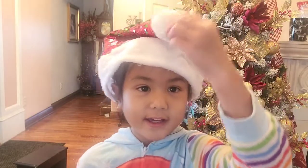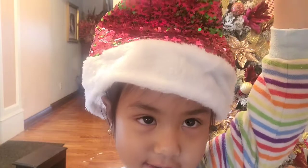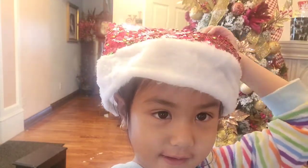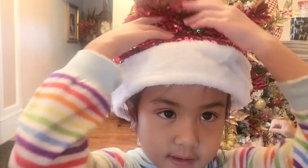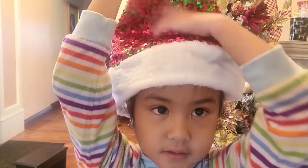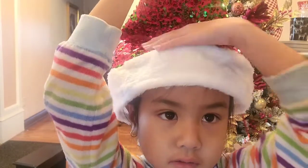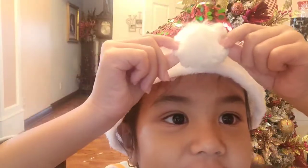This is my Christmas hat and it looks good. And I just put it like this. You can do this a little bit, like color change it. It color changes to green. And it color changes to red. And it has a little cute fluffy pom-pom on there.